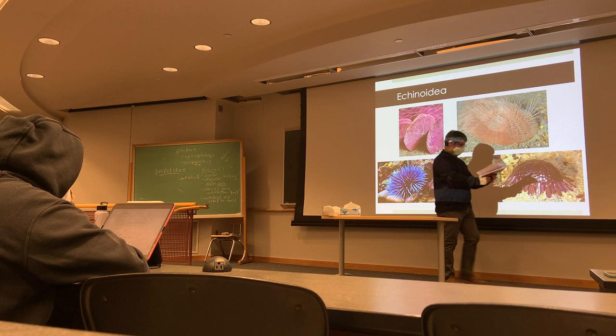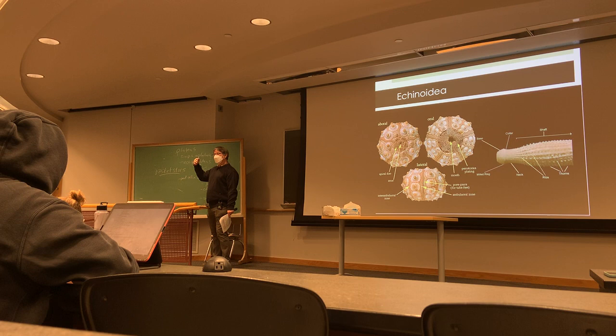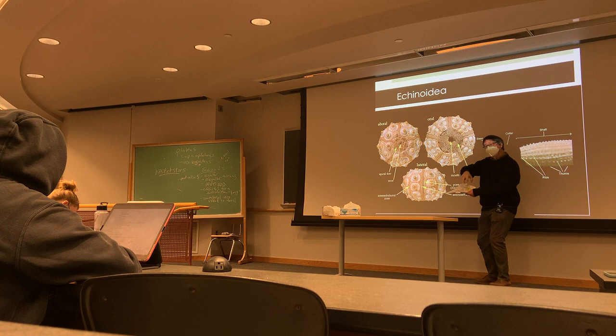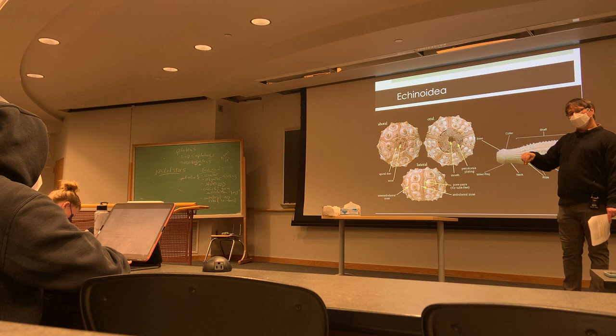Here's an image of general anatomy without tissues being present, to see the general structure from the morphology of the test. This is the aboral view, this is the oral view, so the mouth is here, at the bottom of the sea urchin, and this is the top of the sea urchin with the anus. So it's got a complete digestive tract like asteroids have, with the mouth on the oral surface, the anus on the aboral surface.